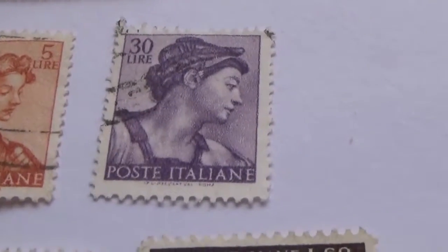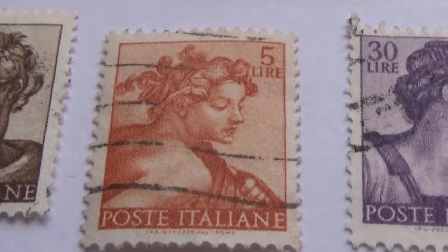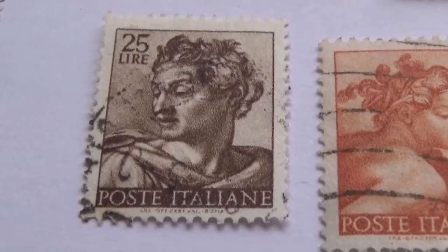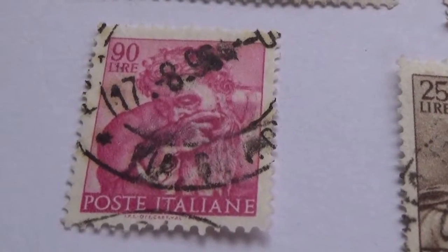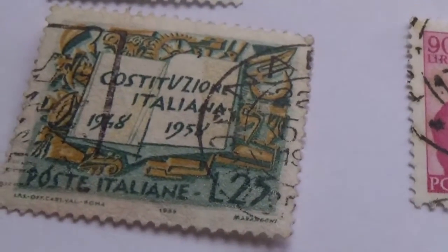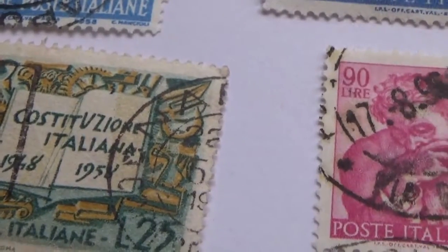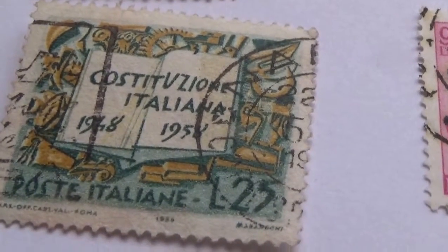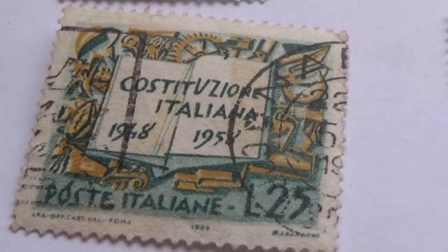And we have some of these here. We have 30. Here we have a 5. Here we have a 25. And this one here that I showed you at the very beginning, Natty Leary. And this one here. Not really sure about these dates. But this one's very, very interesting.